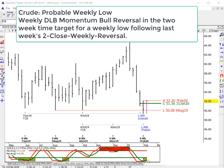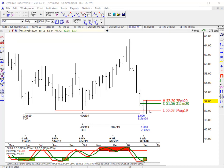Last week, we made what we call a dual look-back weekly momentum bull reversal. We traded above the last week's high, and we made a two-close bull reversal. That's where we closed above the closes of the past 2 weeks. So more than likely, that weekly low is complete, and we're just in the initial stages of what should be a bull trend for several weeks at least.